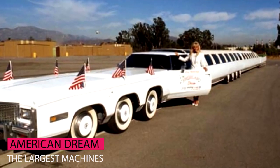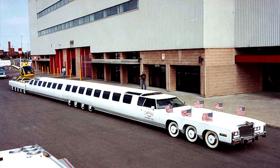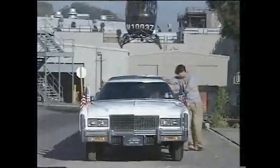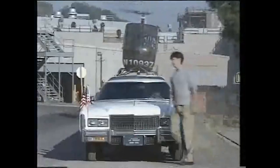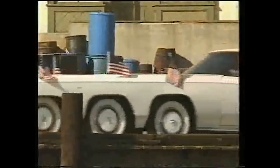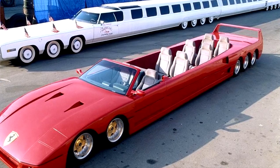American Dream. When it comes to the largest cars in city conditions, it is impossible not to mention a recognized record holder in this category, a car called the American Dream. It is a limousine with two engines, where there's even a helicopter pad, 12 axles, and 26 wheels. It needs a huge amount of space to turn around, so the car is equipped with two driver's compartments, one in the front and one in the back. It allows comfortable transportation in both directions.